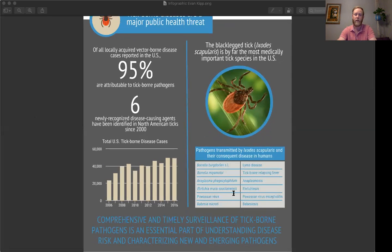The diseases spread by ticks have an enormous public health impact, representing approximately 95% of all locally acquired vector-borne disease cases in the United States. Although ticks have long been known to serve as disease vectors, novel tick-borne pathogens continue to be identified in recent years. The epidemiology and collective public health impact of these new and emerging tick-borne diseases is still poorly understood.